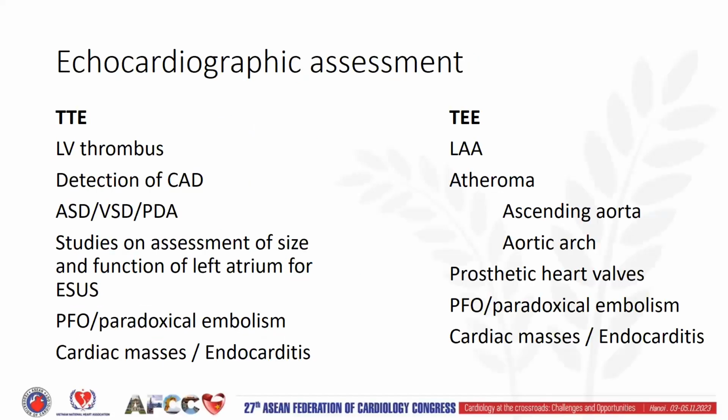And now to focus on echocardiography. Echocardiograms are the workhorse for the workup of patients with cryptogenic stroke. And there's a role for both transthoracic and transesophageal echo to help us understand the etiology of cryptogenic strokes.